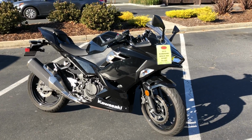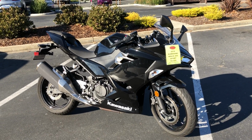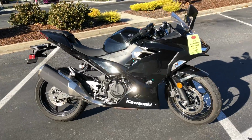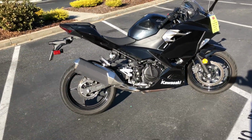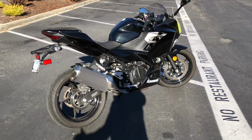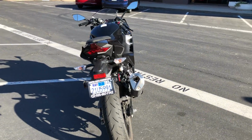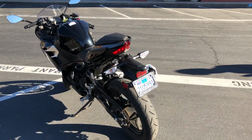Beautiful metallic sparkle black. This is the updated Ninja. Replaced the 300. It's got 10 more horsepower and it's 25 pounds lighter. Way superior to the Ninja 300. Fantastic first bike. Make your motorcycle dreams come true.